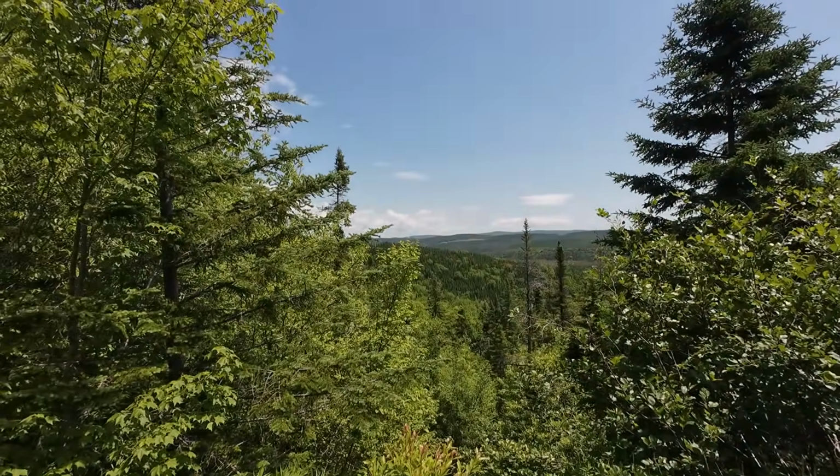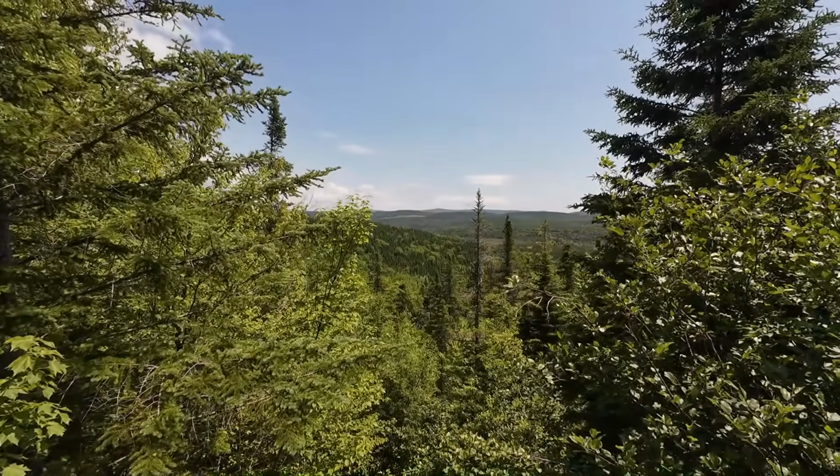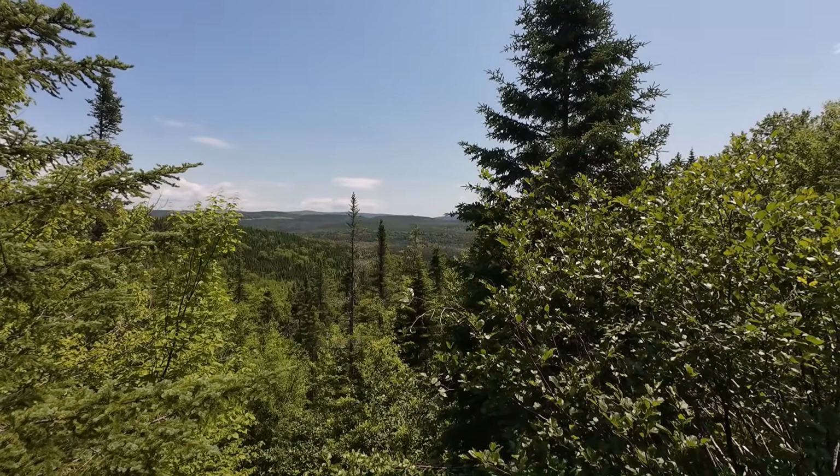We're about 4 kilometers in now. Came across our first view, and it's beautiful. What a beautiful spot. Hopefully it gets better from here. Let me show you. Gotta love it.